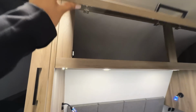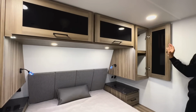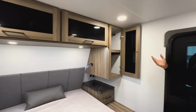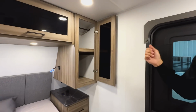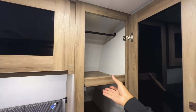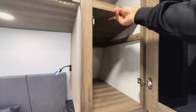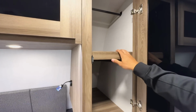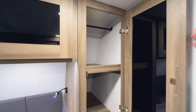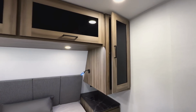And then in your cabinet space, some really unique stuff as well, where it's a debate whether people want to fold their clothes or hang their clothes. So here they gave you a shelf and a clothing rod. However, if you want to hang your clothes, this shelf can just be taken out. So you have two shelves in here, or you can just take this out permanently and just have a spot to hang your clothes. So they give you both options. So nice. Yeah, really appreciate that.